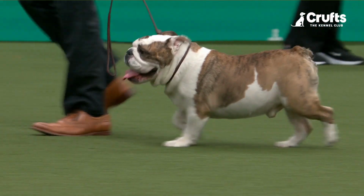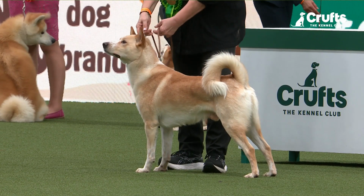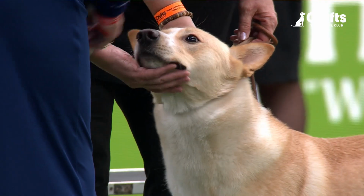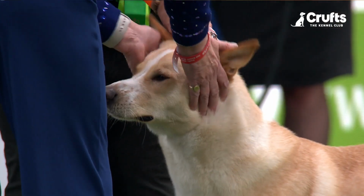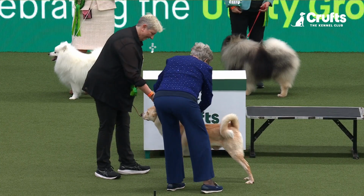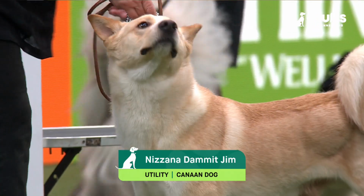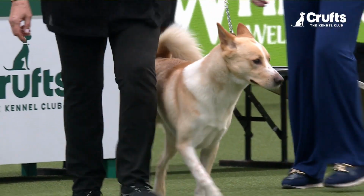Next we move on to the Canaan Dog. And now here is the Canaan Dog, the national breed of Israel. Its ancestry goes back to the pariah dogs of the Middle East, so originally it was a feral dog, and it still retains that rather reserved temperament with strangers, which is why it made a particularly good watchdog.